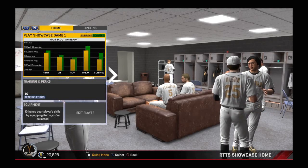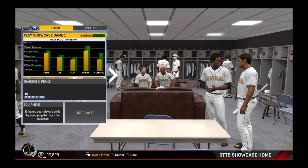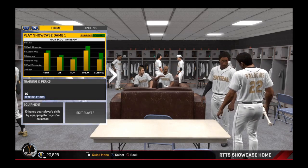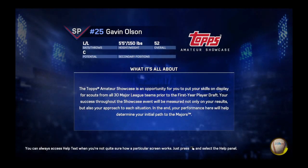Hey guys, we got a new character for Road to the Show right there on your right hand side of the screen. And just turned Gavin Olson, number 25 for the Central Prospects. Just did the workout, that's the only thing I've done. We're going right into the amateur showcase.